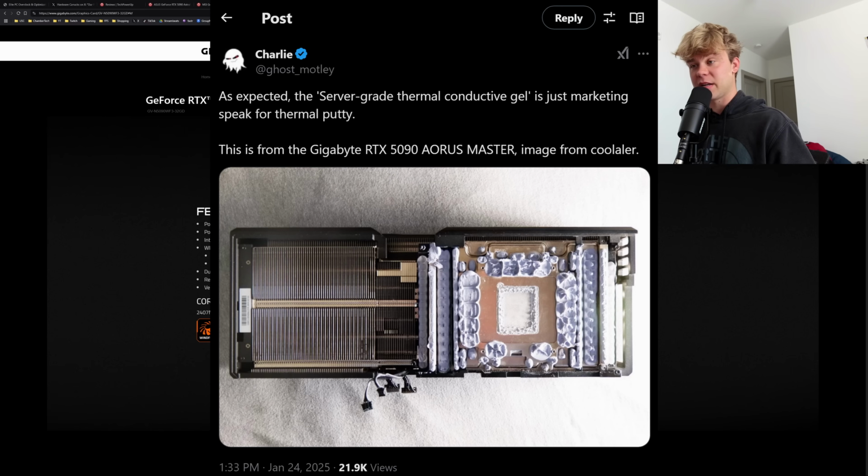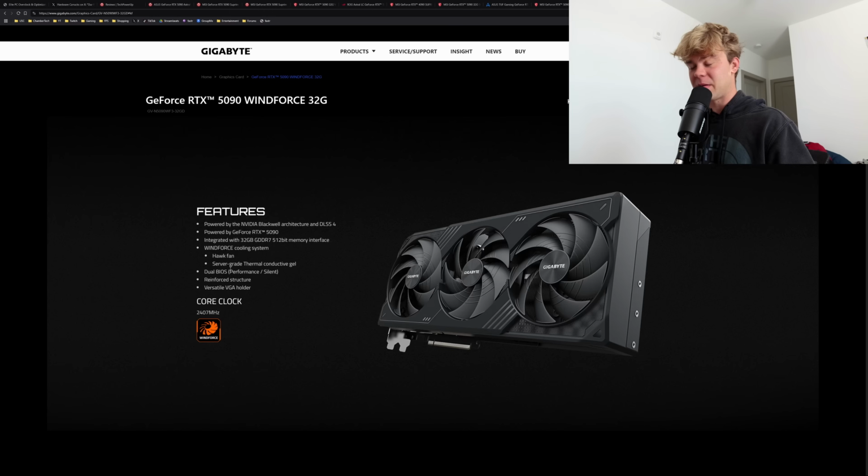It is actually a putty, which means that if you're going to repaste it, it might be a little bit annoying to do. I would say that no matter what graphics card you do pick up, definitely think about replacing it with KPX or PTM 7950. I am more of a PTM 7950 guy though, just because you do not have to replace it and it seems to perform very, very well and actually is beating KPX on my graphics card currently, my 4090. I do have a video on that as well.